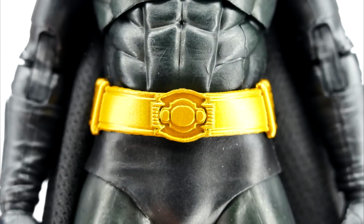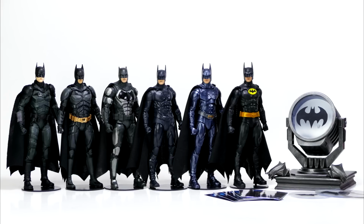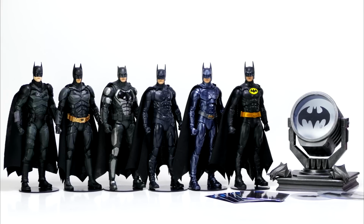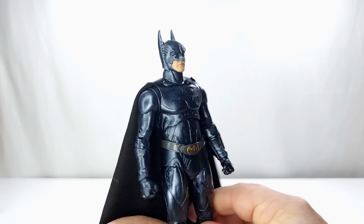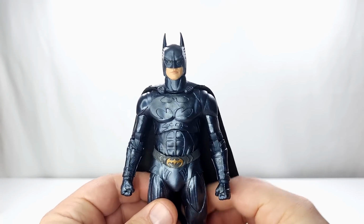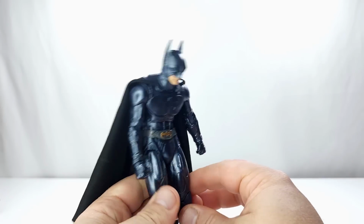Now, I'm not going to bother with Pattinson, Bale, or Batfleck's articulation because we've seen them all. Let's just take a quick peekaroo at Kilmer, Keaton, and Clooney. So let's start with the articulation of Val Kilmer. I'm really... Whoa!